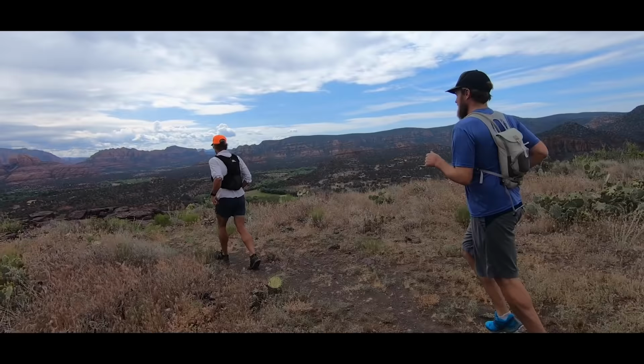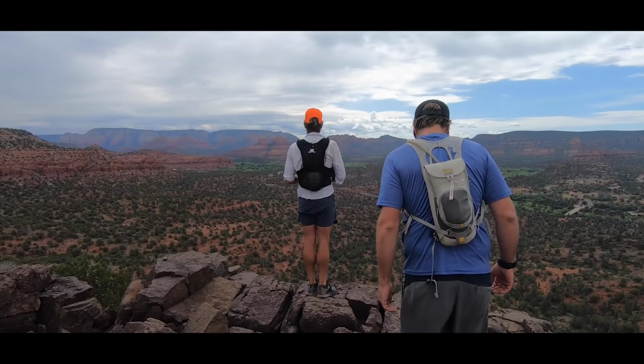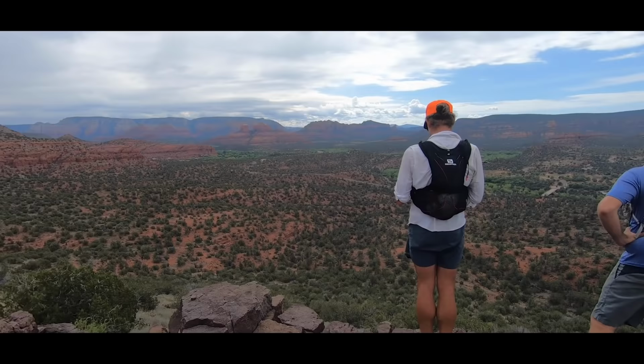It's always been a dream to have an event that travels through Sedona, and for it to be on this course, it's the linchpin, in my opinion. It's the highlight, and of all the sections, it's the most iconic, I think.